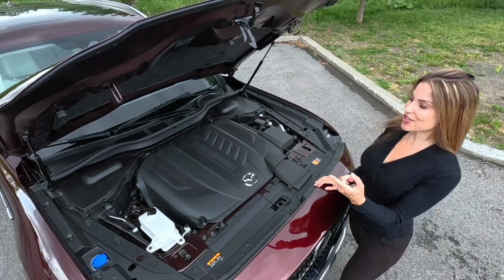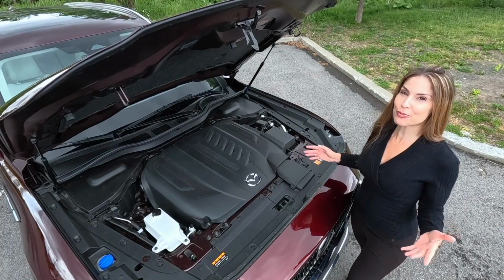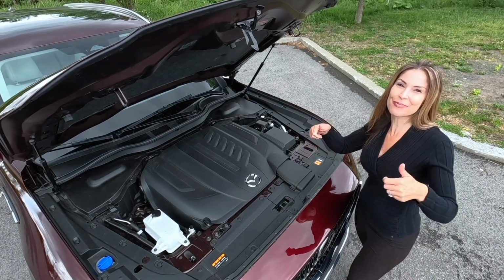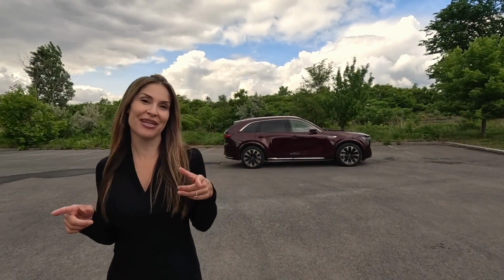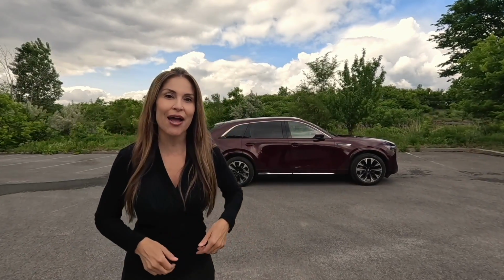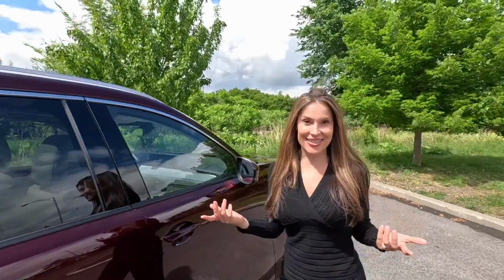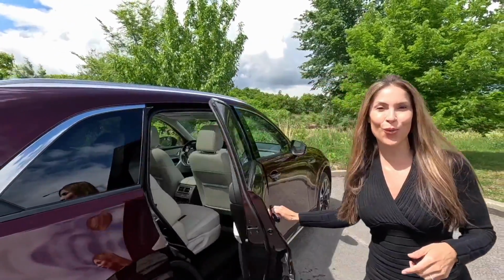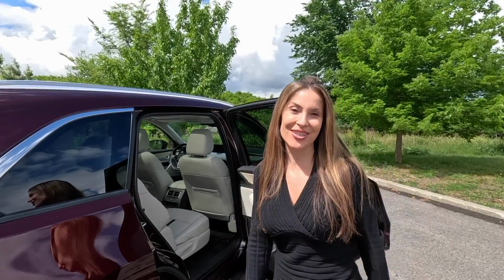Whether you choose to purchase the turbo with mild hybrid technology or the plug-in hybrid, use premium fuel and it ups the horsepower. Don't let the longer 7.5-inch wheelbase intimidate you. This midsize SUV is smooth to drive and comes equipped with standard iActive all-wheel drive and 21-inch wheels. Getting into the CX-90 is easy because the doors open so wide. And with 5,000 pounds of towing capabilities, you'll not only be able to fit more, but pull more too.